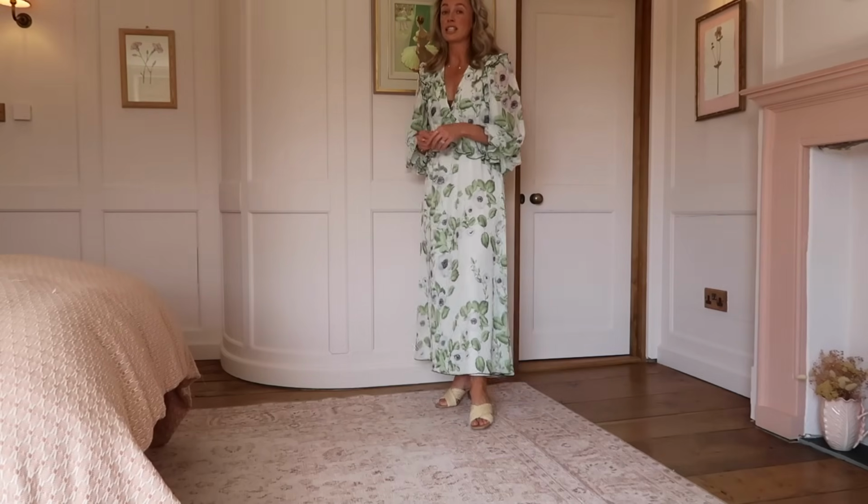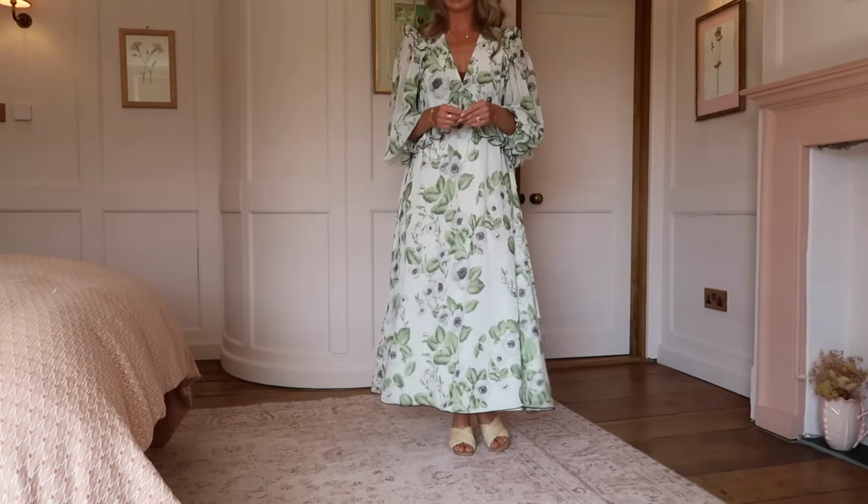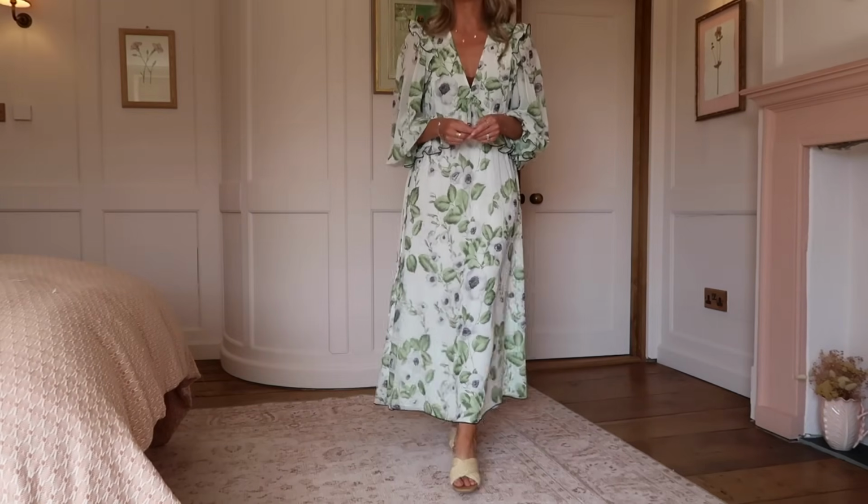So realistically, I need at least 8 outfits with me. So that's why I'm really kind of searching at the moment. And of course, I have lots of things in my wardrobe already, so I'm gonna have so much fun putting together the outfits for the flower show.